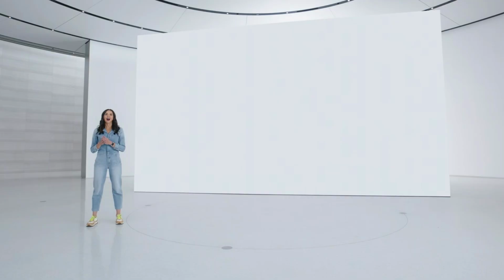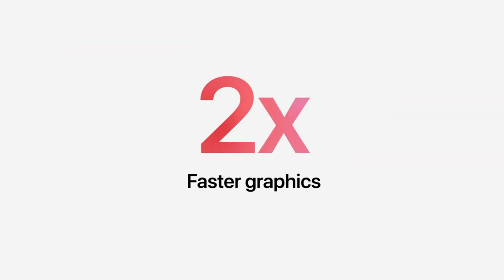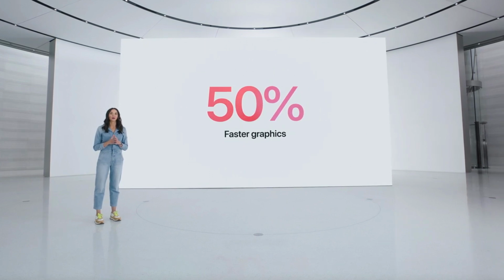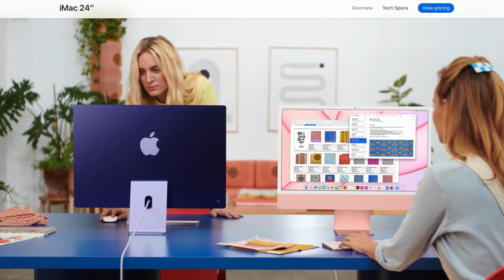They're claiming an 85% faster CPU performance than the previous 21-inch iMac, 2 times faster GPU performance for apps like Photoshop, 50% faster than previous 21-inch iMacs. The 24-inch screen is a 4.5K Retina display, 4480 by 2520 resolution at 218 pixels per inch, with support for 1 billion colors and at 500 nits brightness.